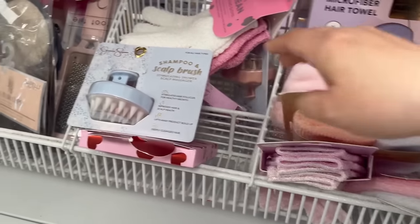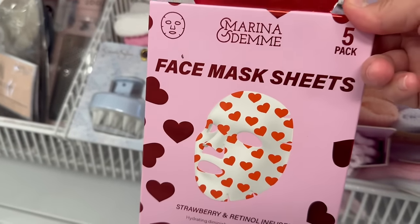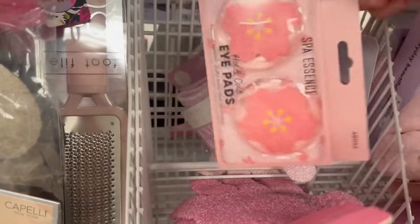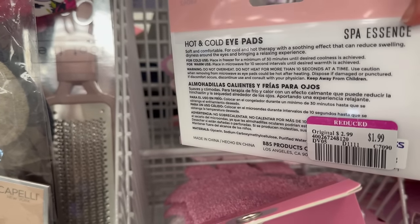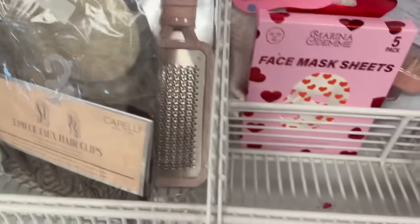This stuff is going to be great in time for Mother's Day. Oh, look at that sheet mask. This is also $3.49. That's a great price point. You get 5 of them as well. Let's see. I got to clean up my little mess. Okay, some exfoliating gloves. These are really cute. These are now $1.99. These are the hot and cold eye patches. Really cute. So you could come over here and do a great little gift set.